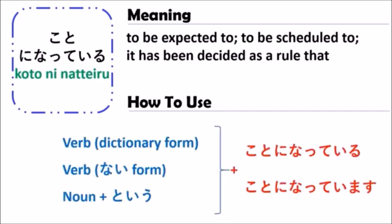And in Japanese, when you use the grammar of koto ni natteru, you can use it with the verb in dictionary form, the verb in negative form, or the noun. But when you use it with the noun, you should follow the noun with toyu, right? Toyu koto ni natte imasu. So something like this.